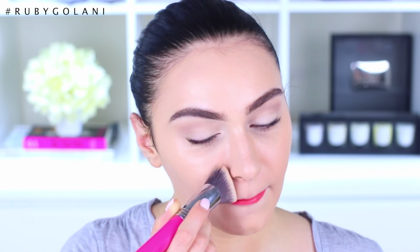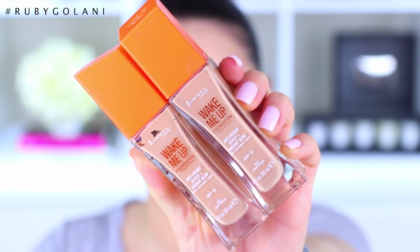This foundation has a high concentration of pigments, the formulation doesn't crease, and it also has a tiny amount of light oils in there, making it perfect for drier skin types.